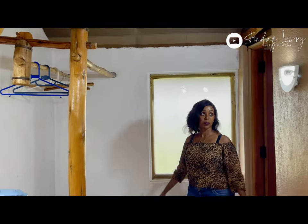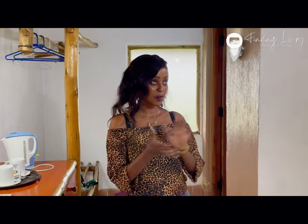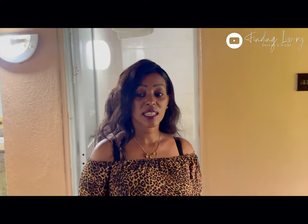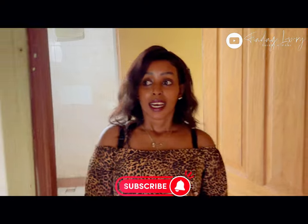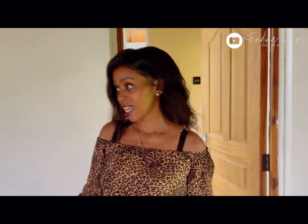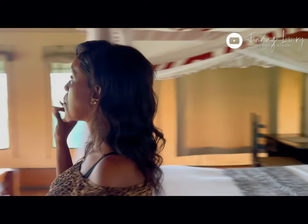So it's very simple. It's a very basic tent. Let me call it a tent. It's a very basic tent, and yeah, I'm excited to see what they have. Since we got here late, I think we will have to wait and see what they have going on tomorrow. We will take a boat ride.